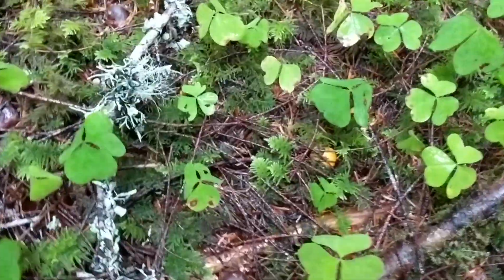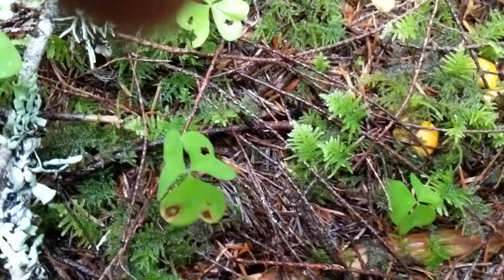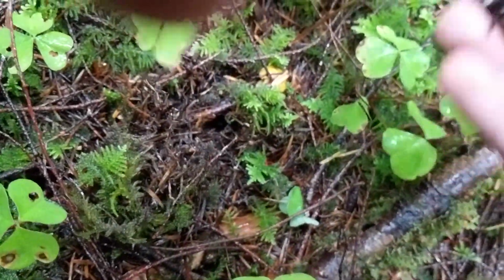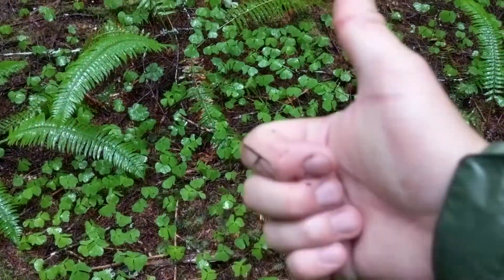Look at this one. So this is how sneaky they can get. You barely see anything, but then if I... Oh, they're tiny ones. Never mind. But I won't pick the other one, but I'll pick this one just so you can see. There we go. Boom. Cha! Thumbs up. Let's go.